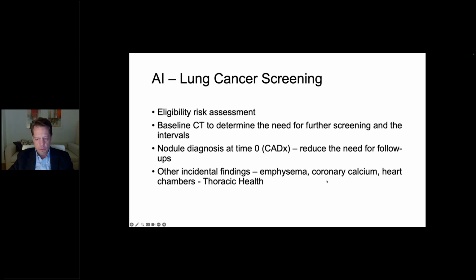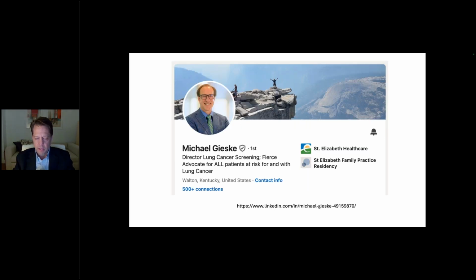And then other incidental findings. I mentioned emphysema, but there's coronary calcium, there's heart chambers. There's already work out there, one of the companies that I advised, showing that in the lung cancer screening CT, AI can measure heart chamber sizes and predict the occurrence of AFib or other cardiovascular events in the future. So we're really into some very exciting times coming on, and I'm very happy to be involved in this right now because it's going to be a lot of fun.